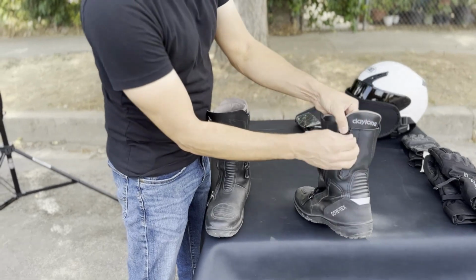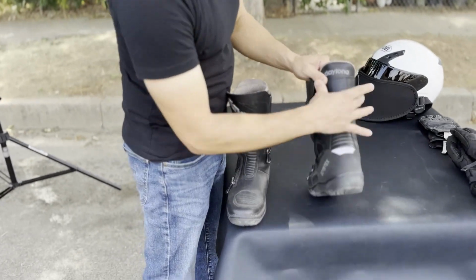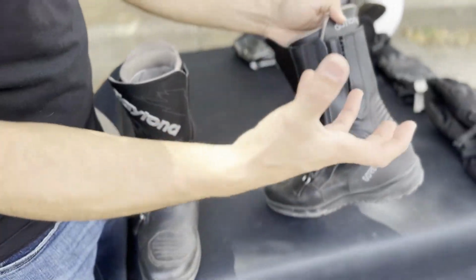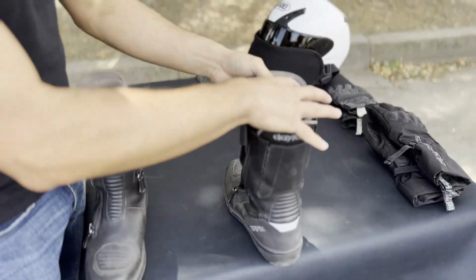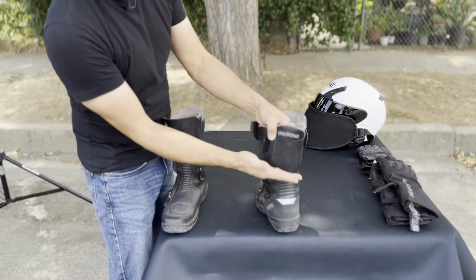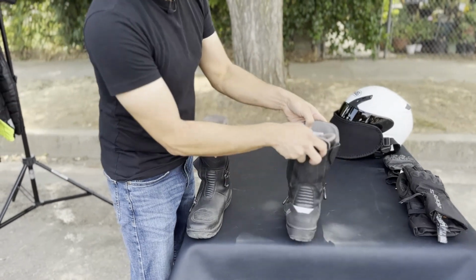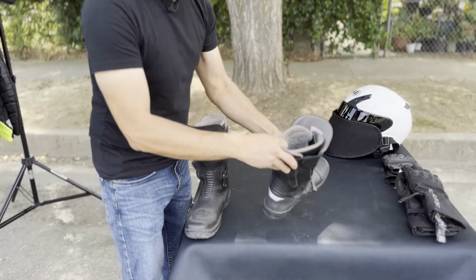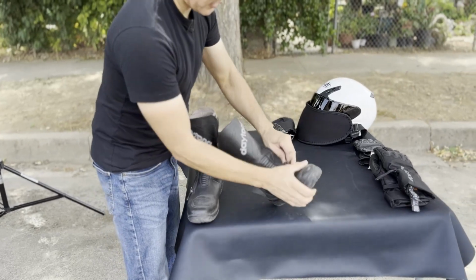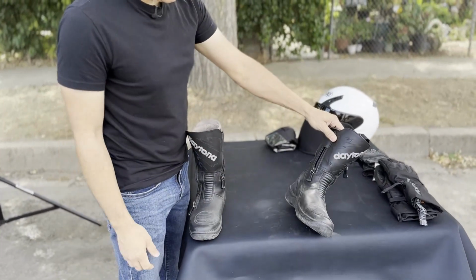It's got plenty of adjustment here. This has Velcro here in case your calves are big. Some boots don't, and your calves will be so tight in there, so this allows you to adjust that. So if your calves are bigger, definitely the best boots on the market, the Daytona boot. And I'll put that link on there too.